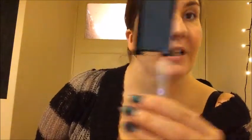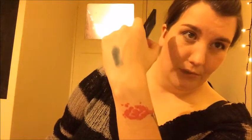Pretty good colour payoff. It comes out a little more pastel-y on skin. Can't really see that. Stupid camera. Then there is this one, which is Envy. Which is kind of like a denim, bluey, grey matte. Doesn't look that nice there.